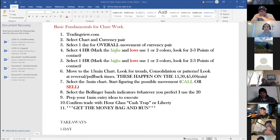Again, you can mark your highs using a green trend line. This way, you know that when it gets there, those are your high points. But a lot of people actually reverse it. They'll mark their highs with a red, and I'll show you why after. But again, pick 2 to 3 points of contact on your highs and lows, and then extend your trend lines. Move to the 1 hour, do the exact same thing. Then move to the 15-minute.